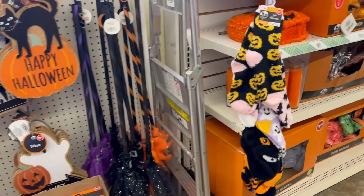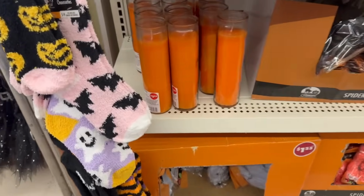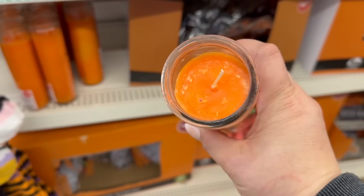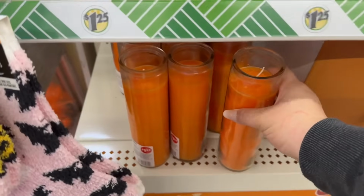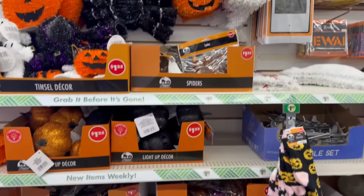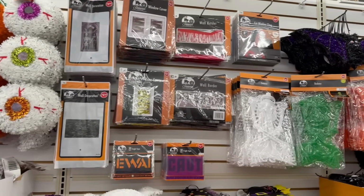And then right here I seen they brought in the orange color candles. These are those glass candles. Just to do a quick walkthrough, we did do a full detail walkthrough.